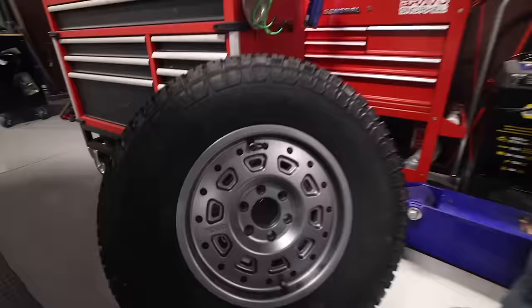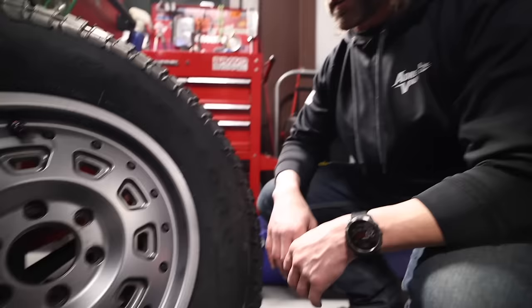Now, instead of having Tim hold the tire to explain this next part, I'm just gonna bring it over to him. I could hold the tire, dude. It's not a big deal. You can hold it. I got it.